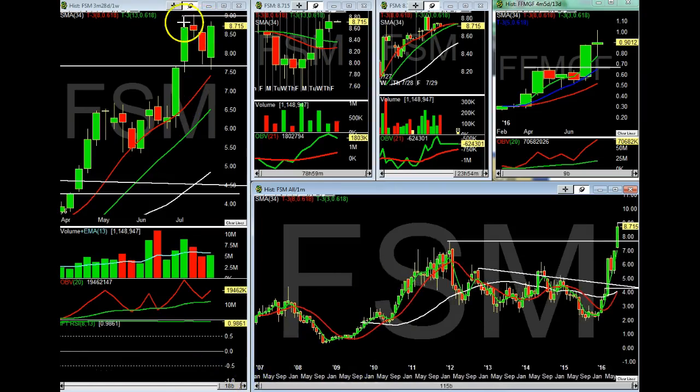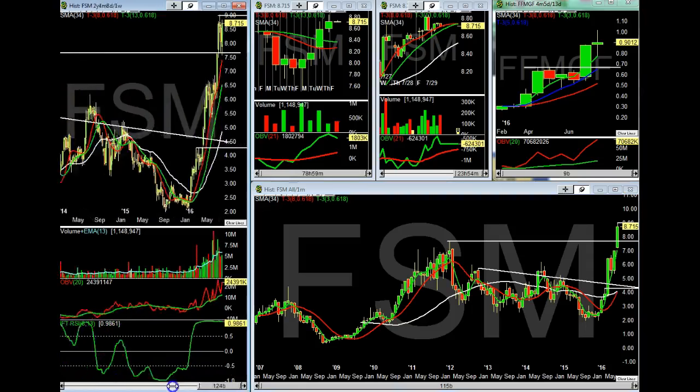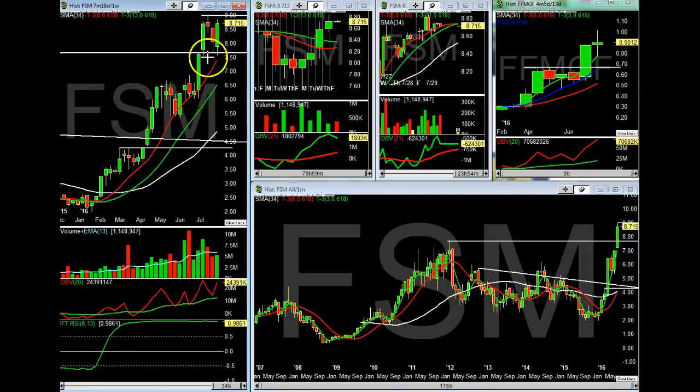Here's a weekly. Look for a previous break at 9. Look for any retracement back into support, which is the previous high. But this is an all-time breakout. 52-week highs. All-time highs. The break at 7.50 to 8. Consolidation on a weekly between 9 and 7.50. Look for previous high breaks on FSM as it wants to go to the moon.